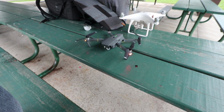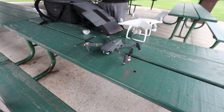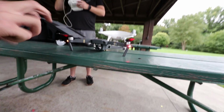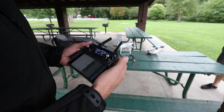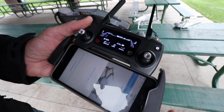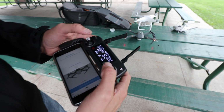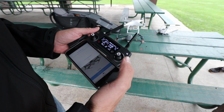Setting it up. Did his face wake up yet? Did you just see that? Oh, that was crazy. Oh, it's on. I was touching something. Yeah, I hit a wheel. But when you look at the screen here, I thought it was going to be really small, but when you hold this, it's the exact same spacing as a normal transmitter. Which is cool.